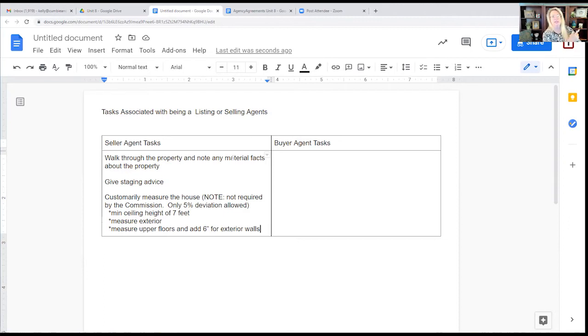No, I'm going to take interior dimensions or measurements of each room. And if one of the walls is an exterior wall, meaning if I put my fist through that wall, I'm going to be in the outside elements. That's an exterior wall. For that, I'm going to add 6 inches to my measurements for that line that I'm measuring. Okay, let's keep going.